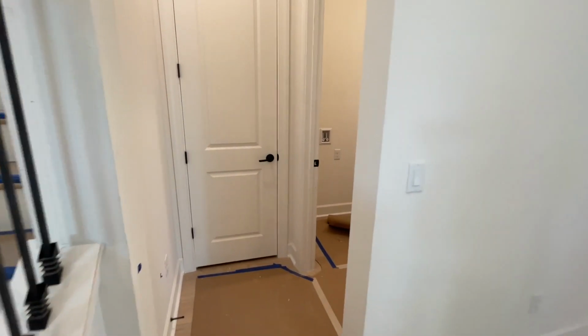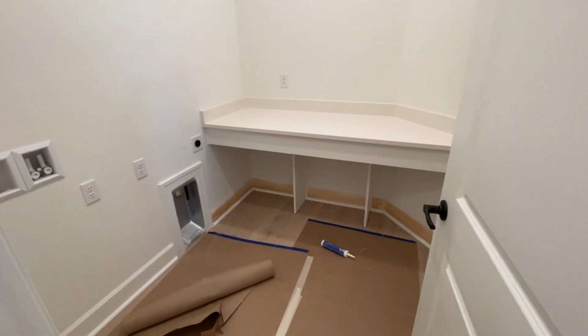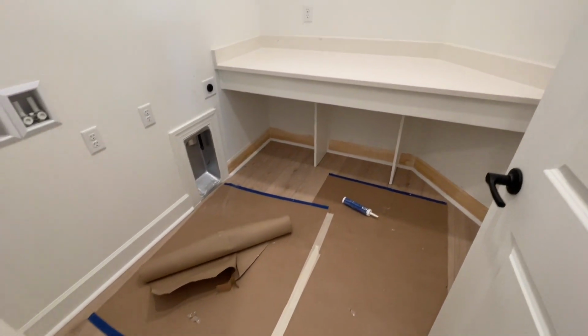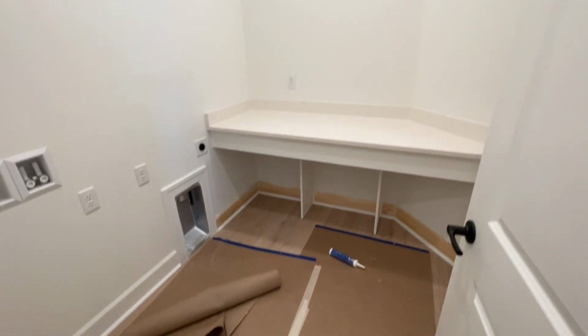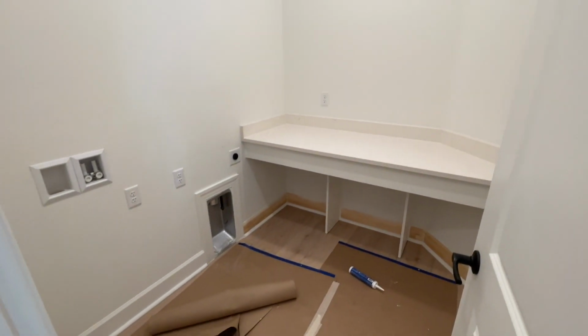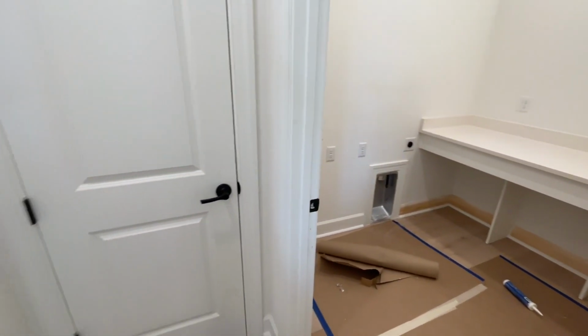All right, so kind of tucked off to the side is this fantastic laundry room with a folding table, which is something you do not see very often. So it gives you plenty of room to, kind of, I don't know, I don't do laundry. But it's a great size room, and yes, I do actually love that it's tucked away because you can't really know that it's there. Yes.